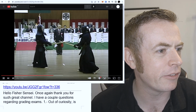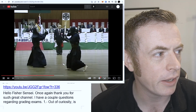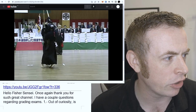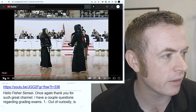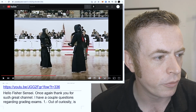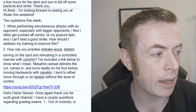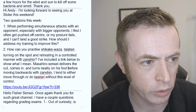So what you're talking about here is how, after striking, he retains zanshin by keeping awareness towards his opponent. After he strikes here, he closes the distance and then immediately turns using his ashisabaki, his footwork, to keep his eyes on his opponent. This is the correct zanshin for men strikes. I've talked about this in my video about zanshin. It's a bit of an old one now, but it's worth looking at.